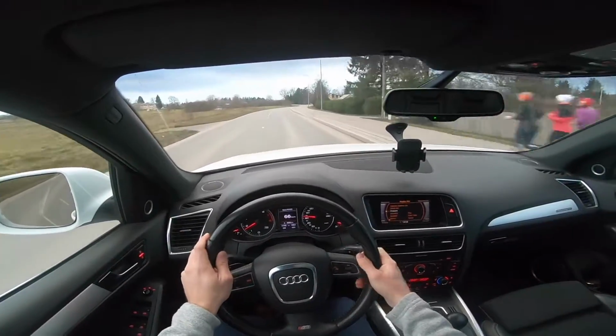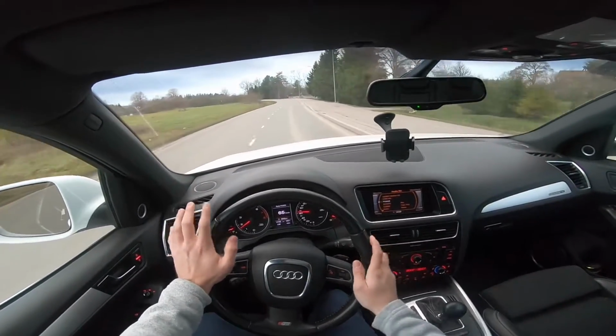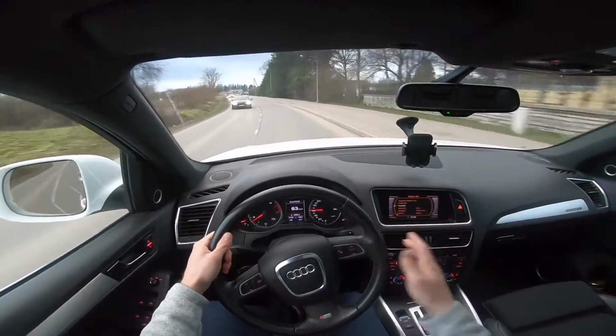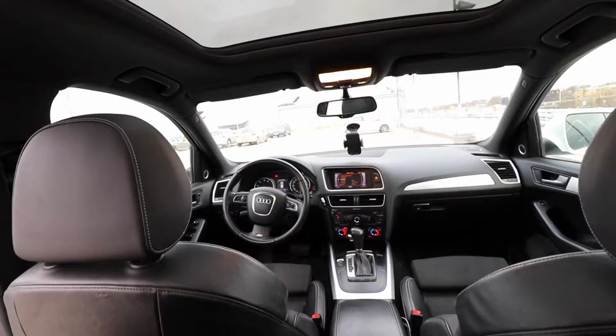For example, a similar Volvo XC60 is just wallowing around. It's like you're riding on a soft pillow and you're not very sure where the pillow is. With this car, you know where the wheels are, what they're doing.